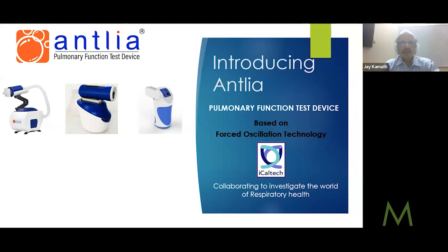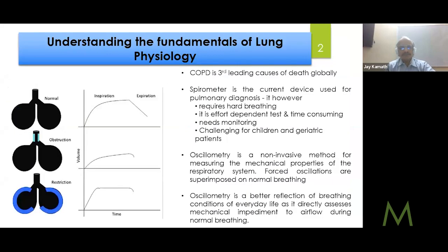Okay. So, this is the pulmonary function test device (PFT), designed and now marketed by us in India. We have 3 models out there. The first one is what we call basic. It uses oscillometry technology. So we'll talk about it. What's oscillometry? Little bit of background.